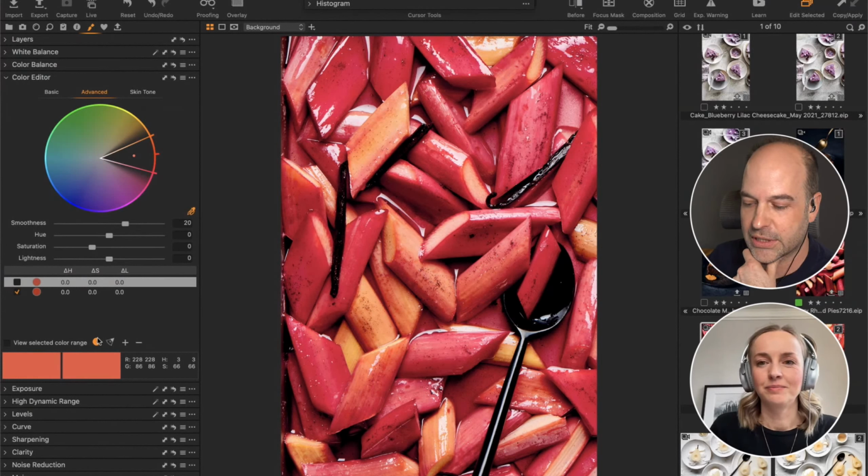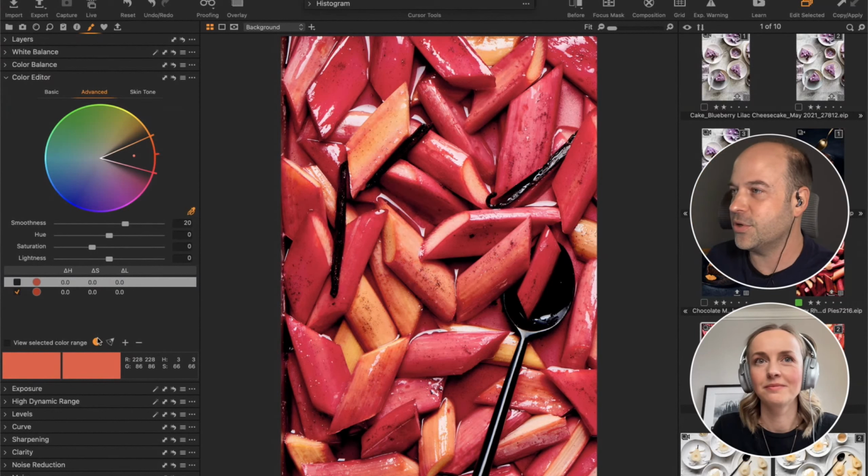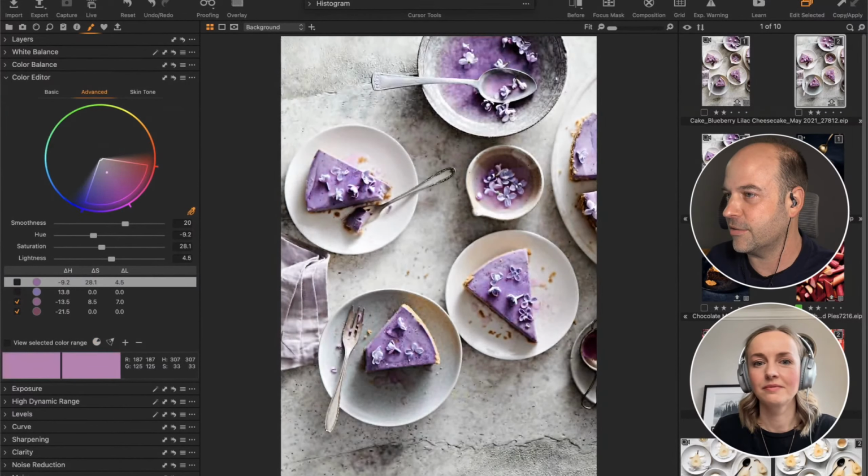There was a question not related to Capture One, but where's it gone? It wasn't Stephanie, I think it was another Susan. It was on the cheesecake picture. She wanted to know where you got the lovely sugar shaker from in the bottom right hand corner.